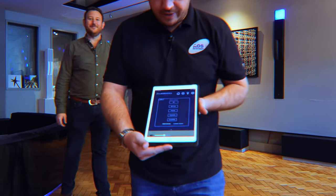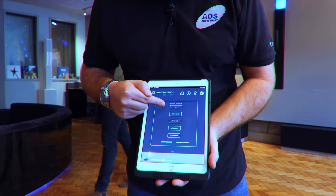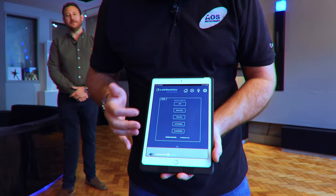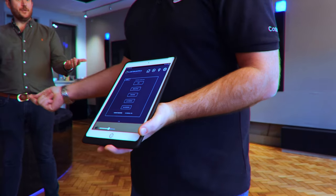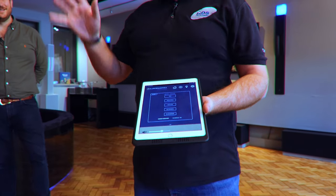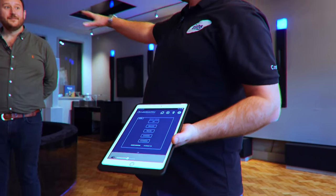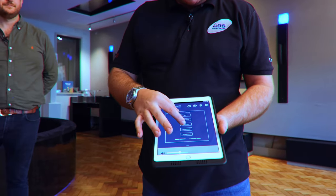If I show you on their interface, we've got the presets here to literally change how the room is. If I wanted the room to be dry, literally straight away. And that's what we were in the whole time. It wouldn't have felt that dry when you came in here originally. We quite often do that when the client comes in and says, oh, I've got really bad acoustics in my room.